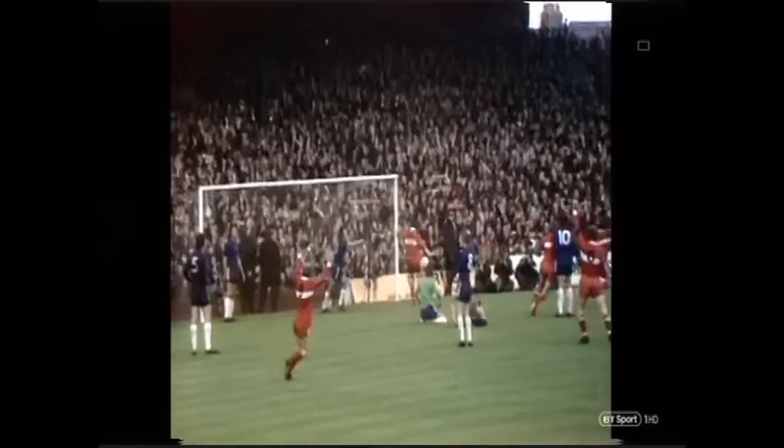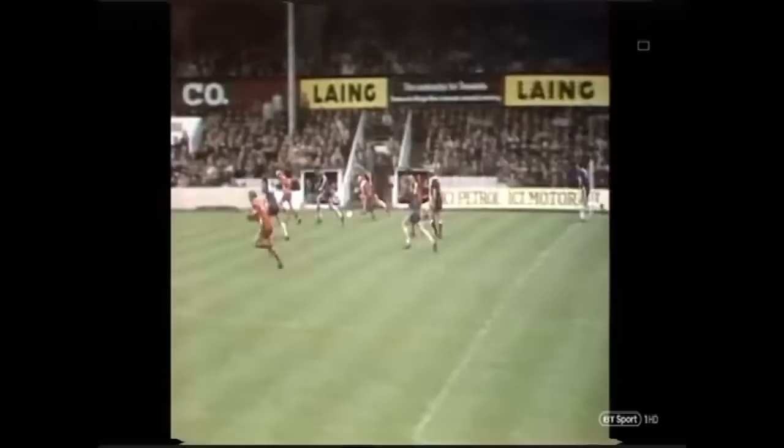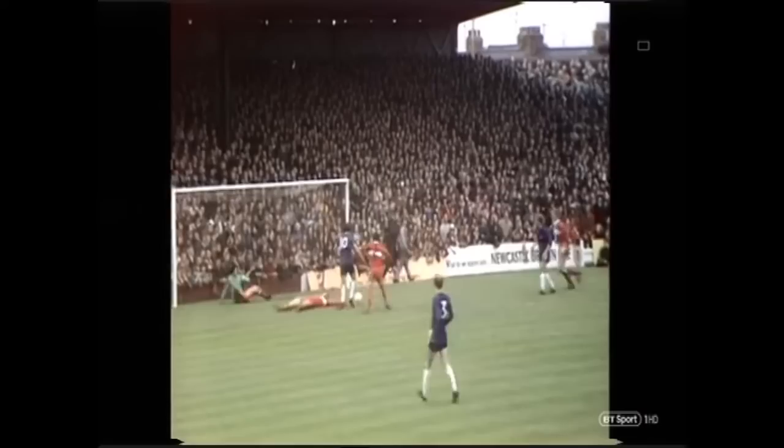Is that a goal? Yes, it is. And it's scored by Madron. Garland. Hutchinson calling for it. There's Hutchinson. Oh, he must do. And he has done.